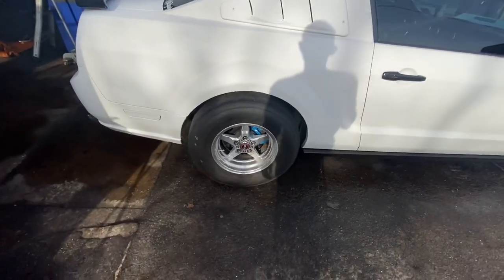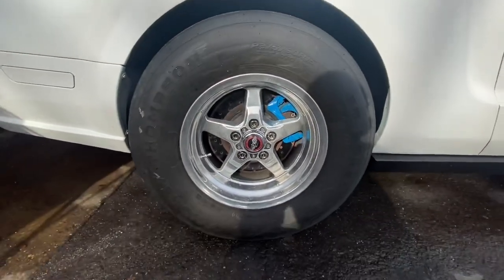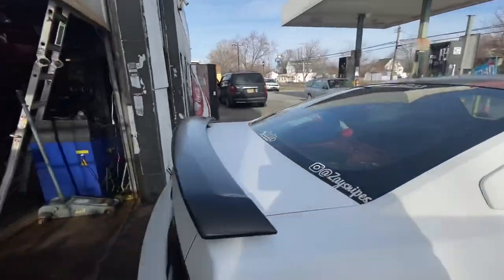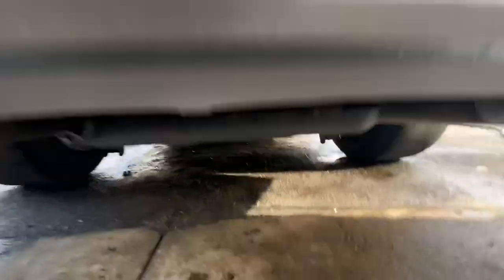I'm on a Race Star. It is a 15x10, 275/60/15. Big tire for a V6 car, but not gonna be a V6 car forever. When this motor goes, which it will, I know it will. Car's only on a 100 shot, but it will go soon.